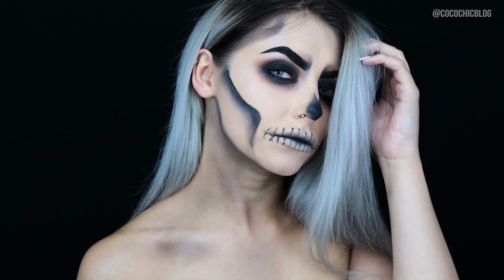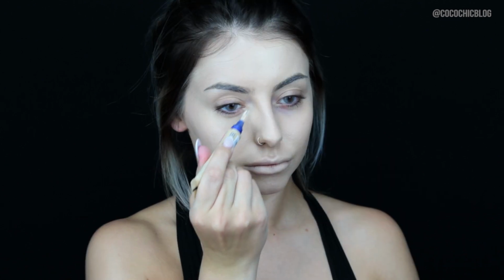Okay, so first of all we have this little skull situation. So first of all I'm going to take a lighter shade foundation than I'd normally use, but you can just use white face paint or whatever you have lying around. So I'm just going to apply that all over my skin and also conceal using a lighter colour as well.